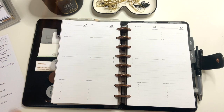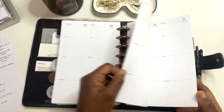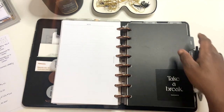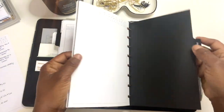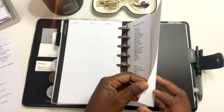So this right here, I use it, but when I open up my planner, it just does not bring me joy as far as how the daily goes. Now let's see what else I have. As far as list goes, I'm still going to probably order. I don't think this is as important.